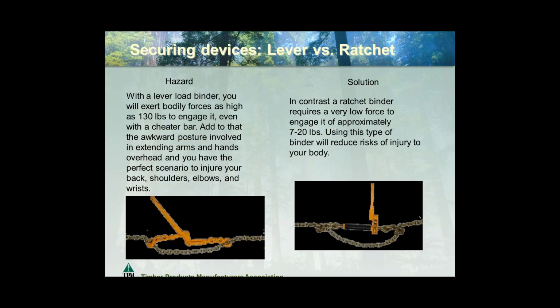So what they recommend is to switch out. If you guys have ratchets, great. If not, try to move toward using ratchets. Phase out the levers into the ratchets, because ratchets don't take much force at all. You just ratchet it.